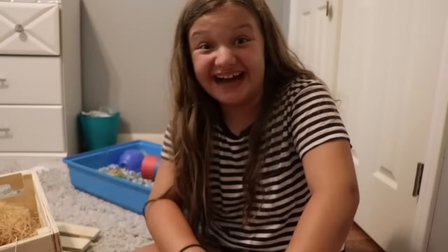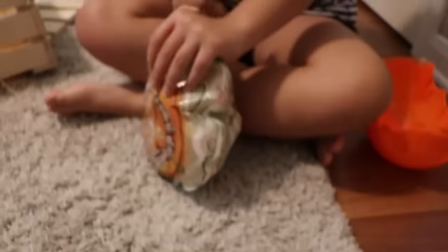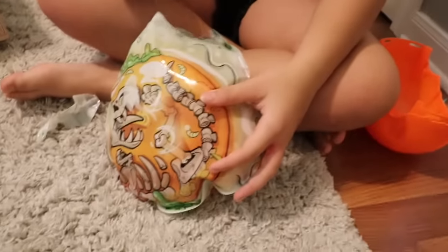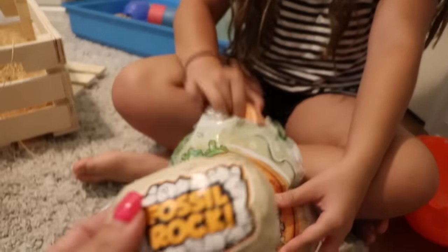Oh, I'm so excited. It came with a little treasure map thing that you have to scratch off. It's the Smasher scratch map. So thank you, Zuru! I love Zuru. We love the Smashers, and especially this new epic dino egg. It smells like, what is this? Fossil rock. You gotta dig through it and find something. Oh, fizzy lava. Oh, cool.